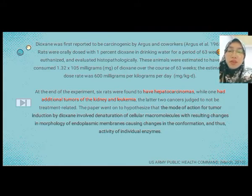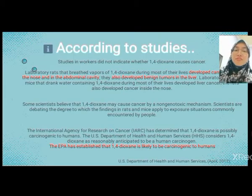The paper went on to hypothesize that the mode of action for tumor induction by dioxane involved denaturation of cellular macromolecules with resulting changes in morphology of endoplasmic membranes, causing changes in the conformation and thus activity of the individual enzymes. According to studies, there are no absolute studies available that can indicate whether 1,4-dioxane can cause cancer in humans. However, we can see that laboratory rats that breathe vapors of 1,4-dioxane during most of their life have developed cancer in their nose and in their abdominal cavity.